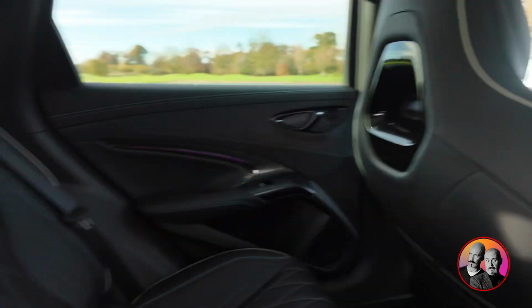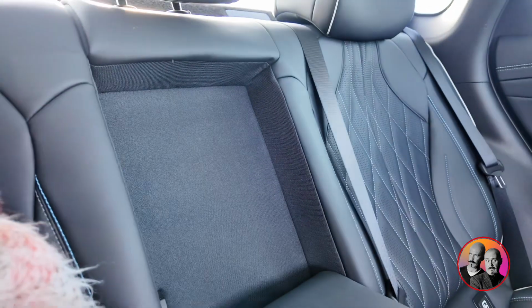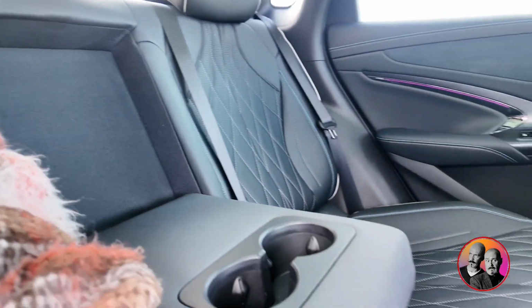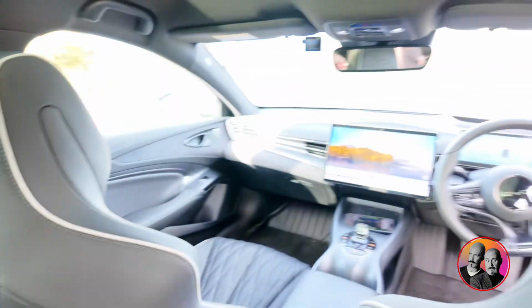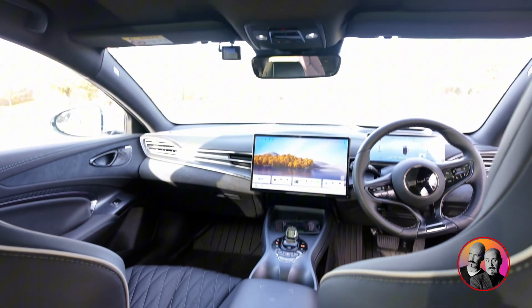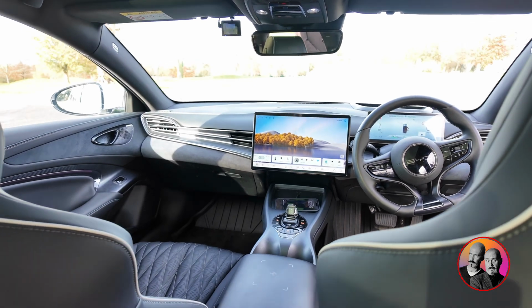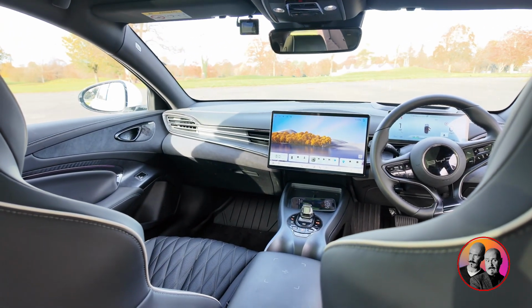And we've got an armrest with cup holders in there. And the huge panoramic sunroof the whole way to the back of the car, which creates a lot of light inside this cabin. So all in all, it feels really much more expensive than the price you're paying.